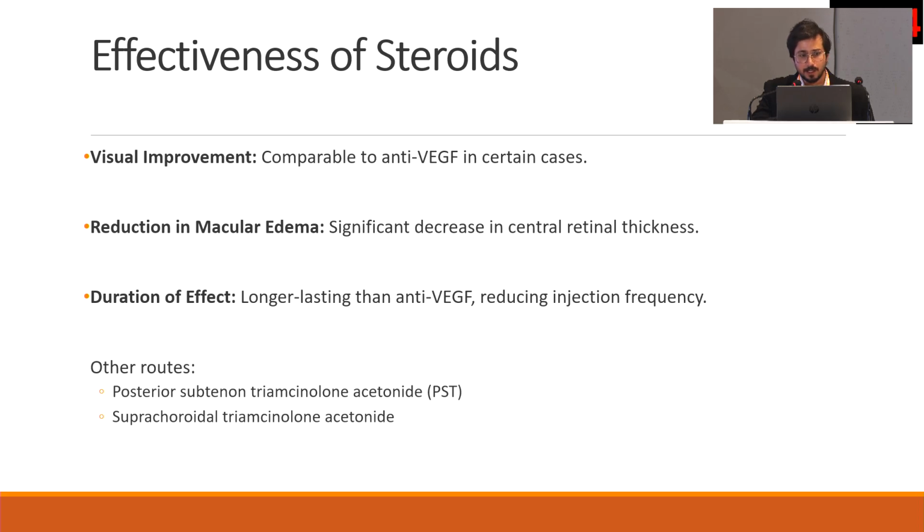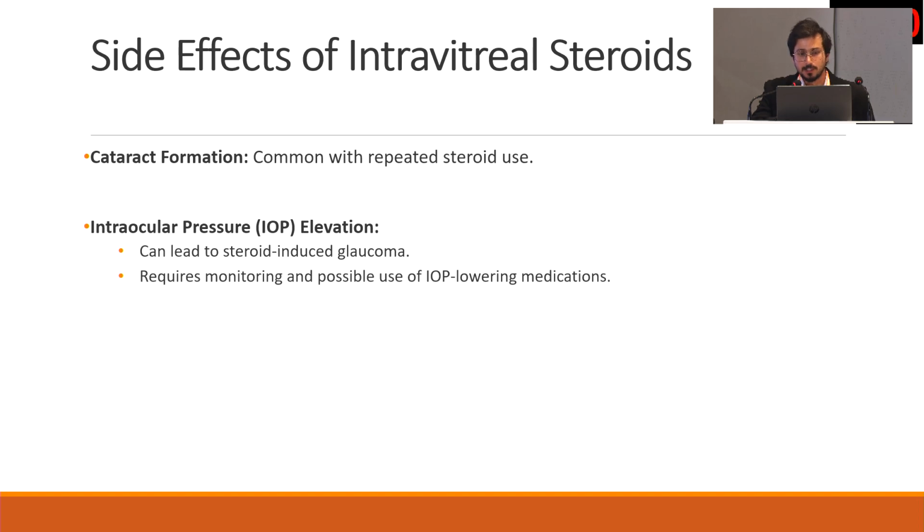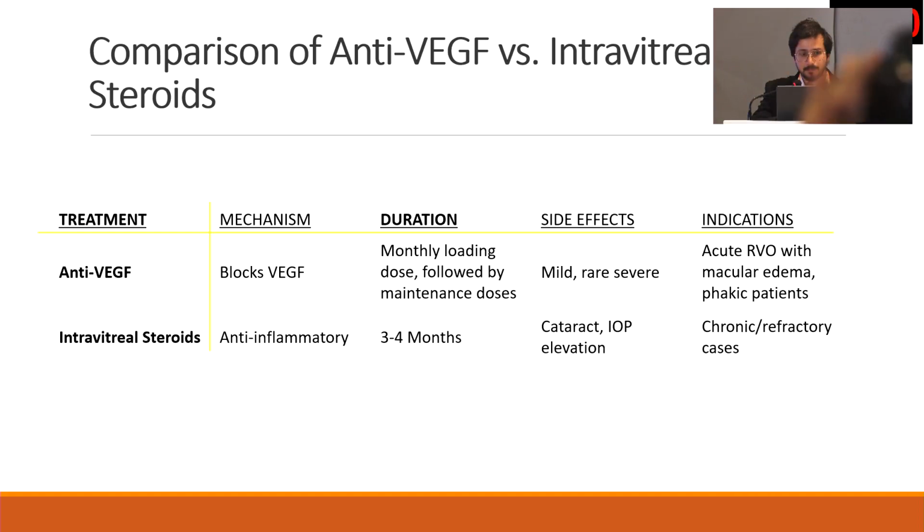Steroids are also effective in reducing macular edema and improving visual outcomes, and the results are comparable with that of anti-VEGFs. But the duration of effect is usually longer than the anti-VEGF injections. Some other routes through which steroids can be given in RVOs are posterior subtenon injection or PST and suprachoroidal triamcinolone acetonide implants. Of course, as we can expect, intravitreal steroids do have some side effects like cataract formation and elevated intraocular pressure that can lead to glaucoma.